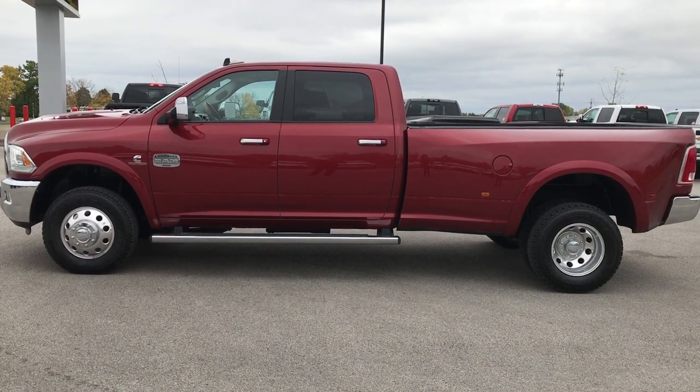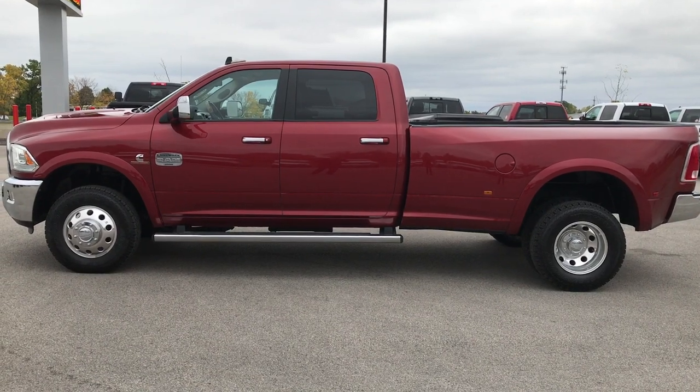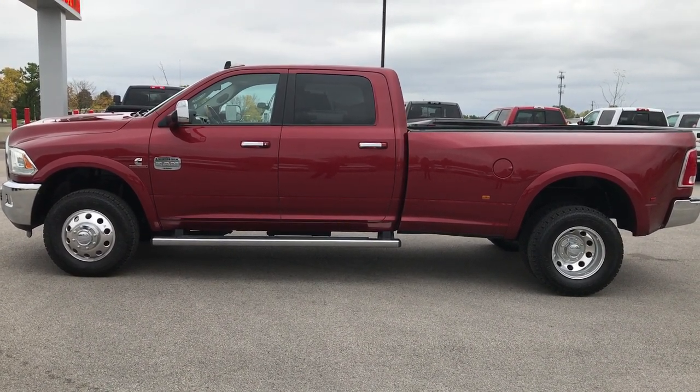We look forward to helping you with the super clean 2014 Ram 3500 Crew Cab, Longbox, Dually, Aisin heavy-duty Cummins diesel. Thanks again.